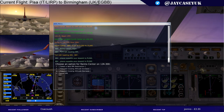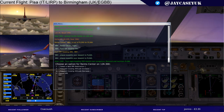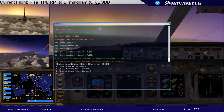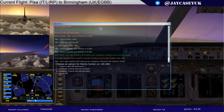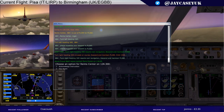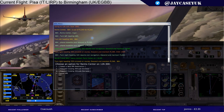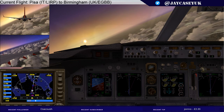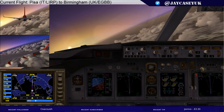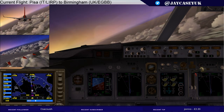It could be because of weather, but we're quite a way out from where we need to be, so I don't see why we would get that descent instruction at this point. Actually quite a turn that to make as well, so I wouldn't want to be having my beef bourguignon whilst we're making these turns, that's for sure.